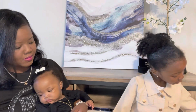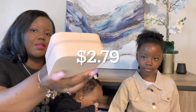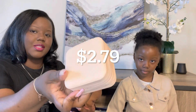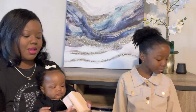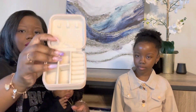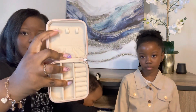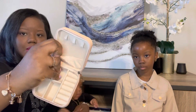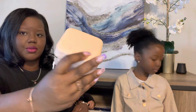All right. And then we have this. The little compact jewelry holder. I thought this was so cute because we're always traveling with so many little cute necklaces and accessories. So I was like, let's go ahead and get that. Just throw it in your bag really quickly. It has the little ring compartment, these little compartments for your necklaces, and then they also have the little pouch right here. Just a little compact jewelry holder.